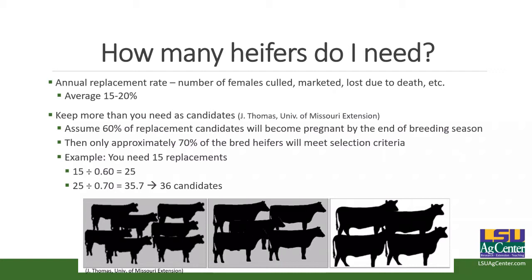That means that you do need to think in advance about how you're going to market those extra heifers, whether they're open or they've been exposed or bred or however it may be. You also need to think about if you have the space to be able to develop that many heifers and look forward into that aspect of it as well. Of course, there is the option of buying heifers if you need to go that route, if you don't have the space or the capability of developing them.